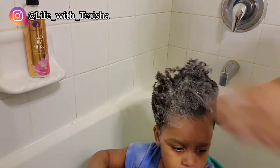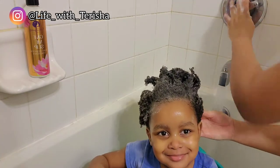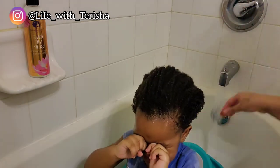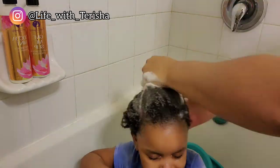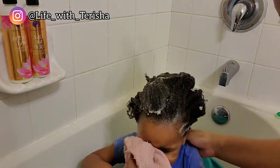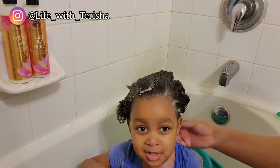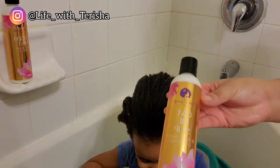Made from all organic ingredients such as organic aloe juice, star fruit extract, maypop extract, kiwi fruit extract. Guys, it smells so good. Pomegranate extract, guava fruit extract, emu oil, shea butter, organic cocoa butter, vitamin E, it has rosemary, it has menthol, it has peppermint oil, and the list goes on, guys. It smells so good.